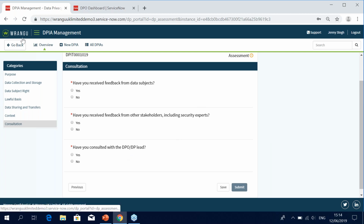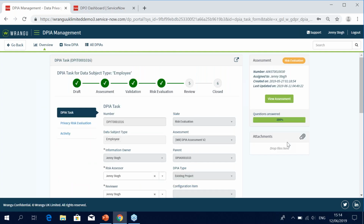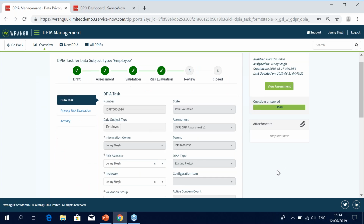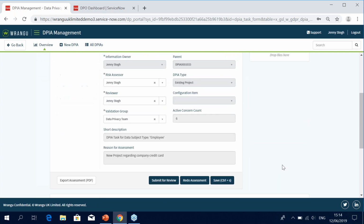As I don't want to type everything, I'm going to go to an assessment that has already been filled in. At that stage, I'm going to submit it. And the next stage would be that validation step where somebody goes in and looks at the whole assessment and has a look at, did I answer everything correctly? Do I have any comments, for example, on answers?